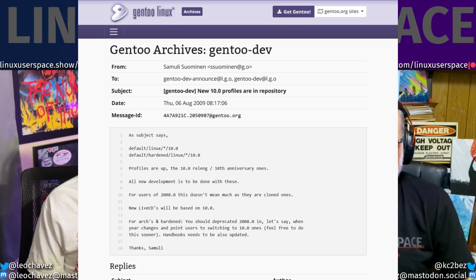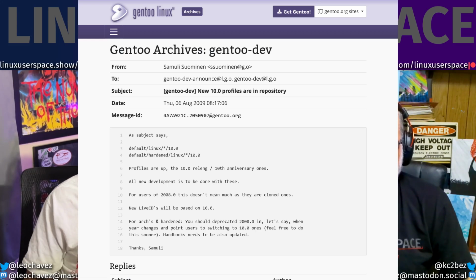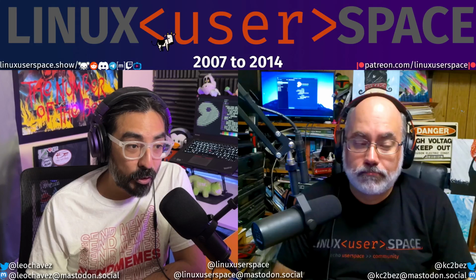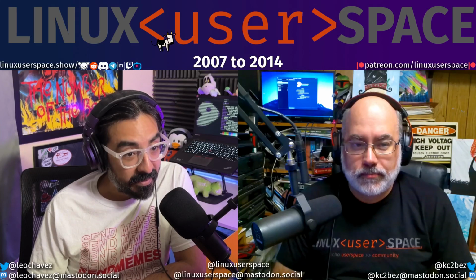10.0, which was a departure from the year.release structure before, but no new work was done in August, and in October, a live DVD release followed. The release was mostly cosmetic, and users didn't need to do much. The number 10 in the version marked the 10th anniversary of Gentoo. A few days later, on October 10th, 10.1 was released as a bug fix release for the previous live media.